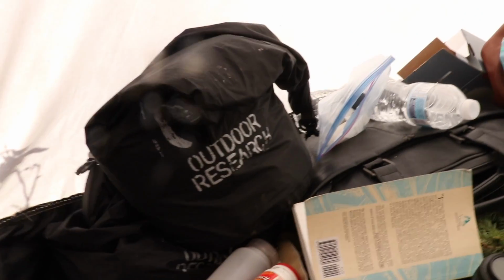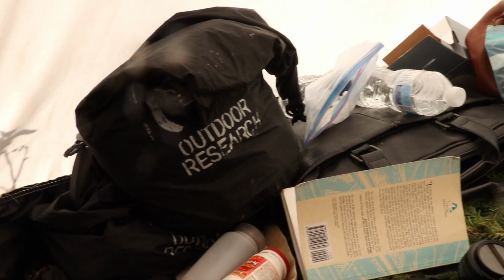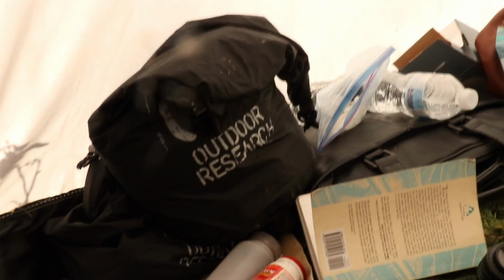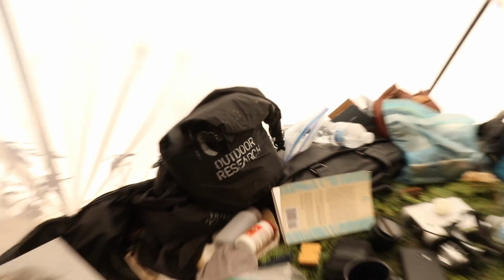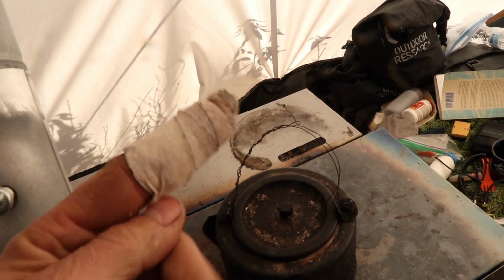I'm not going to dig it out, but over there is my first aid kit. So super important. I had that along too after cutting my finger last night. It was nothing serious, but, you know, decent little gash. I'll fix it up now this morning.